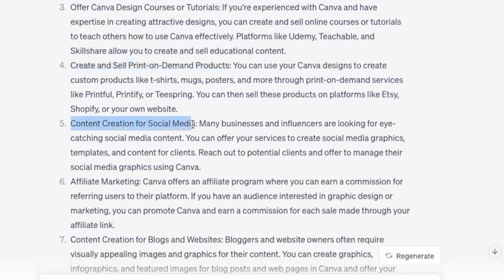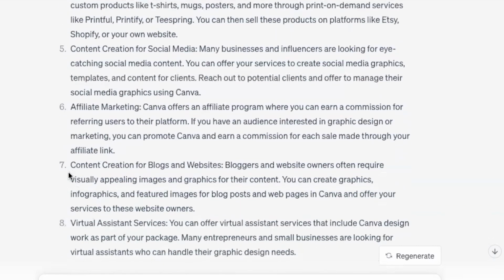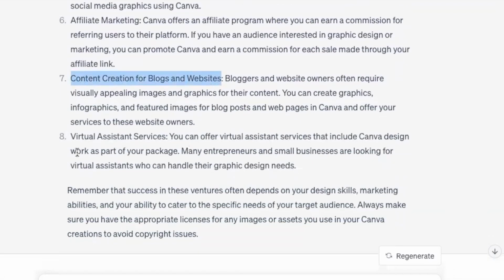You can do content creation for social media, affiliate marketing, becoming an affiliate. Well, can you do that? So Canva, they have affiliate marketing here, and I can't remember, but I thought Canva's affiliate marketing thing stopped. So don't quote me on that, but if it's still out there, you can be a Canva affiliate. Number 7, content creation for blogs and websites, creating like blog banners and stuff. And then obviously you can be a virtual assistant and you can do Canva stuff for business owners.